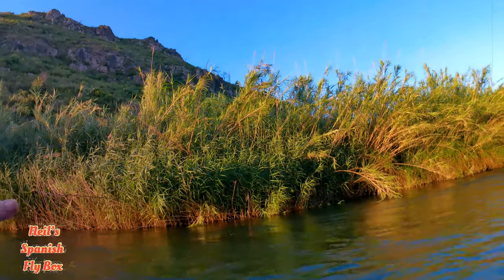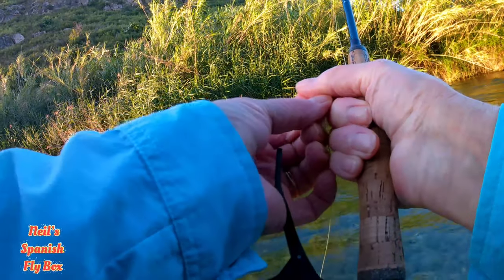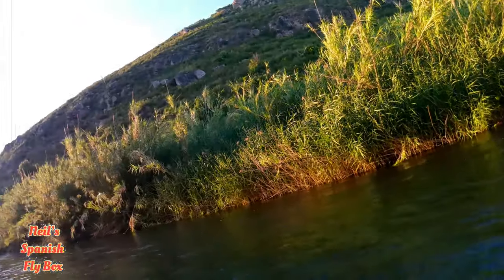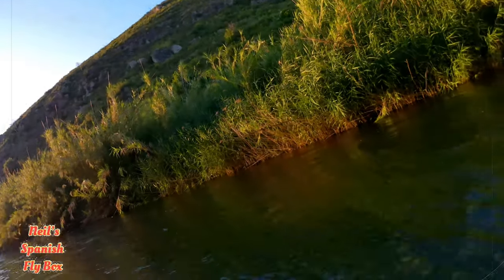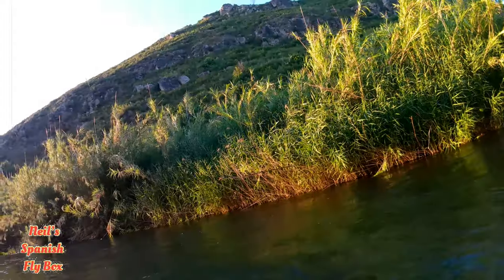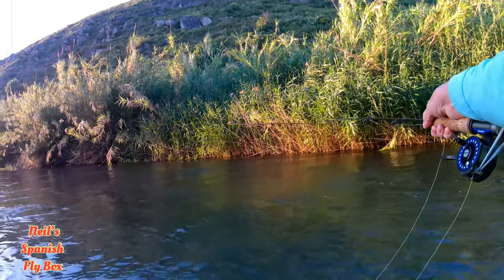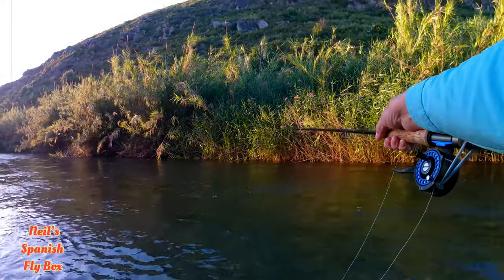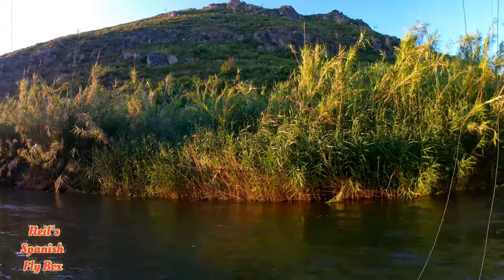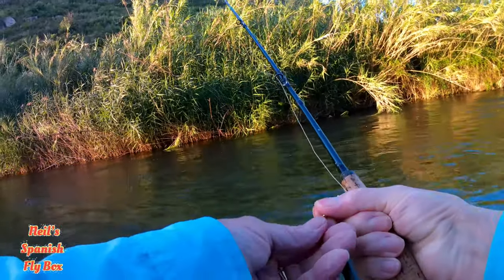If I can get across to the far side. I think it's always very disappointing when you think a stretch of river, a little bit of water, looks so enticing and looks so fishy, and you get disappointed. But one could argue that is fishing.